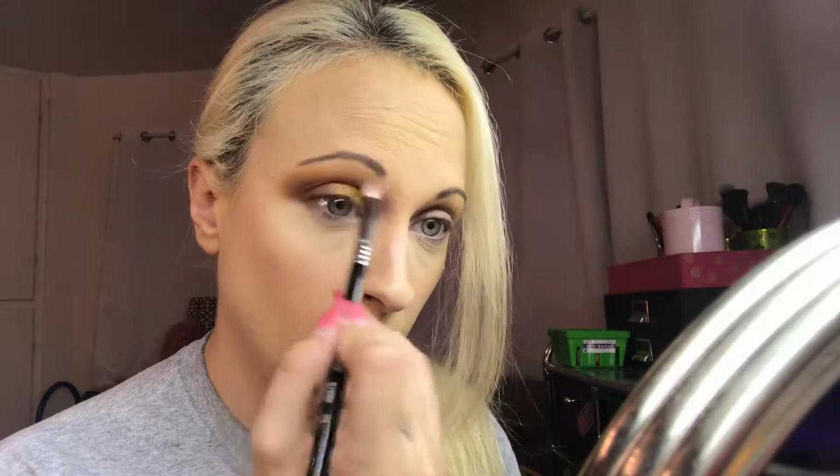Had a tiny bit of fallout. If you've already got your base done like I do, just take a fluffy brush, hold back on the handle, and use light sweeping motions. If you go in with too heavy of a hand, that's when you'll get the smearing, but I don't think that looks bad. Let's go in with the yellow up here at the top one more time. I think that's pretty. It's a pretty fall eye.